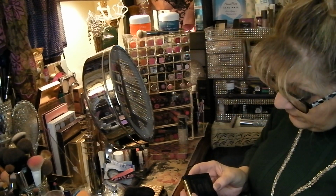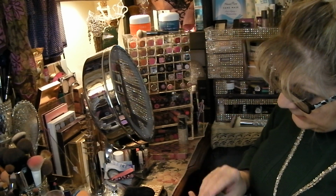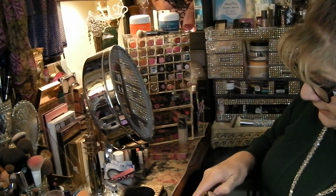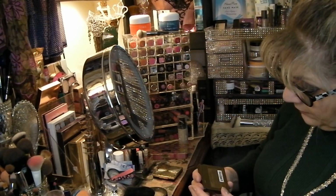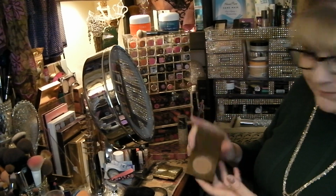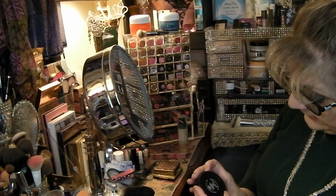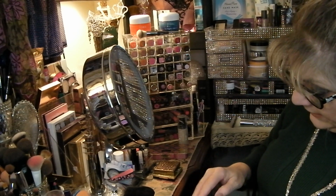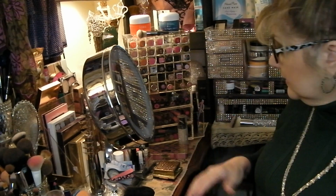And here is one from Estee Lauder. This is a limited edition all over shimmer. Really, really pretty. This is Park Avenue Princess. Really, really pretty. This is Laura Geller. This is a foundation, but I use this sometimes as a contour, so we'll keep that.